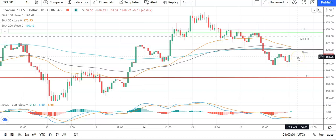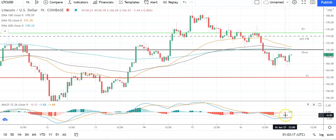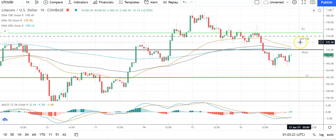Failure to move through the pivot will bring the first major support level at 162 into play. Barring another extended sell-off, Litecoin should avoid the second major support level at 157. Looking at the MACDs, we've got a bullish cross at the turn of the day, supporting the early morning upside. On the EMAs, the 50 has flattened marginally on the 100 and the 200, so I need to keep an eye on that through the early part of the day. Any further narrowing would put further downward pressure on Litecoin. So key through the early part of the day, move through the pivot at 170 to bring the 62% fib and first major resistance level into play. Failures to do that and support levels will be in play.